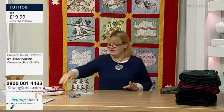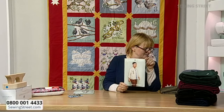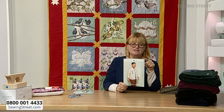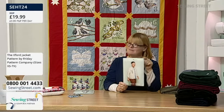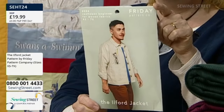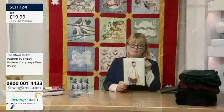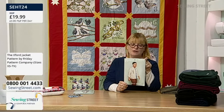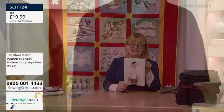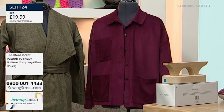But we've also got another jacket. And I love this jacket. It's called the Ilford jacket. It's lovely, isn't it? This is a versatile style with a modular design. The modular design makes it simple yet impactful. It features drop shoulders and comes with two sleeve options: a placketed sleeve with a cuff and an easy to sew boxy sleeve for a more relaxed vibe. It also includes two lengths as well as a bunch of pocket templates that you can mix and match. This is a fun skill building pattern that you will want to make and wear again and again.